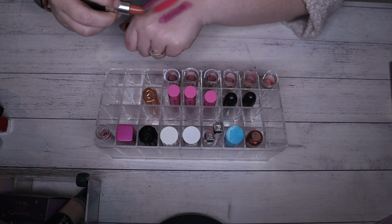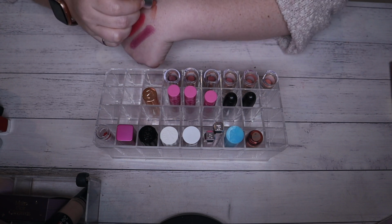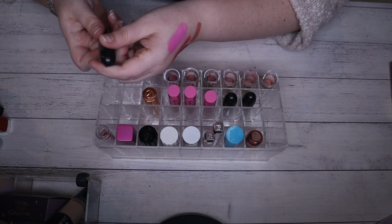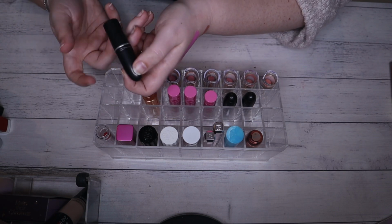This one here is from MAC Cosmetics, and it's in the shade Cherish. Now, this is a really pretty nude shade. I do use these MAC ones every now and then. I do like that colour as well, so I am going to keep it. MAC formulas is definitely one of my favourite formulas, but I don't tend to purchase them because they are so pricey.